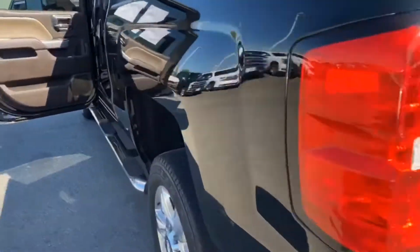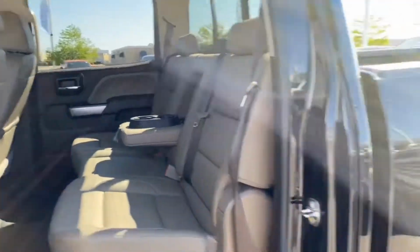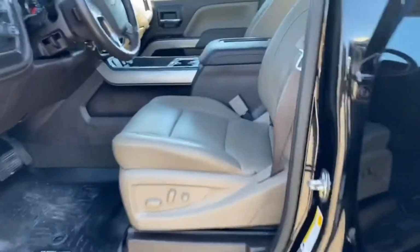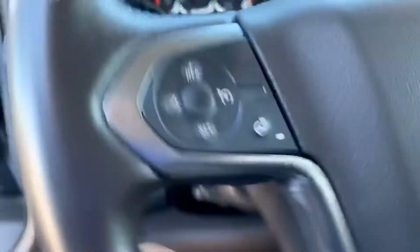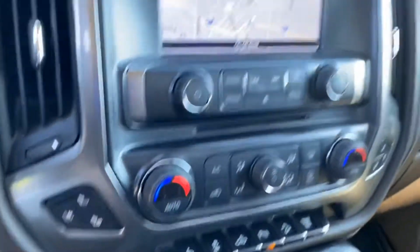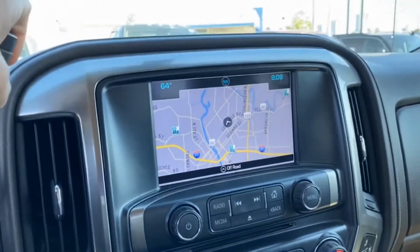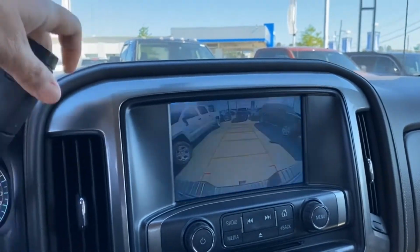This LTZ is loaded up with all sorts of amenities. I personally love the light leather in it. You come on up here, fully adjustable seats. You've got Bose radio in it, your 4x4 controls right here, as well as your trailer brake, heated steering wheel, heated and cooled seats, adjustable foot pedals, navigation, backup camera, Bluetooth, all of the things you've come to love in an LTZ. I can't wait to show you this truck in person.